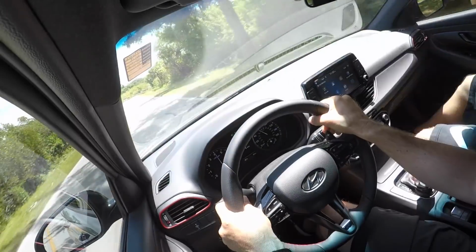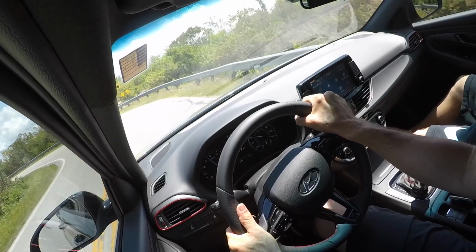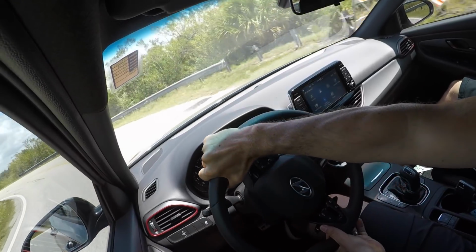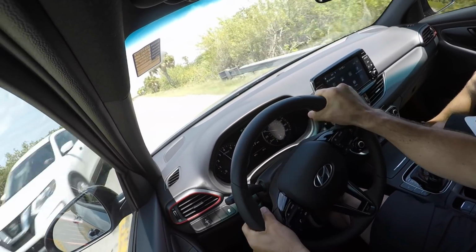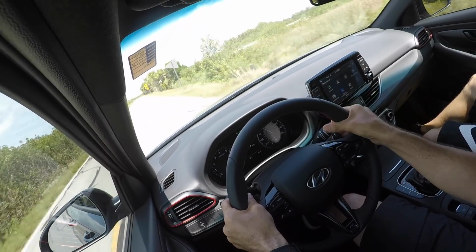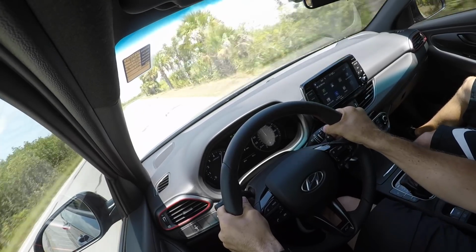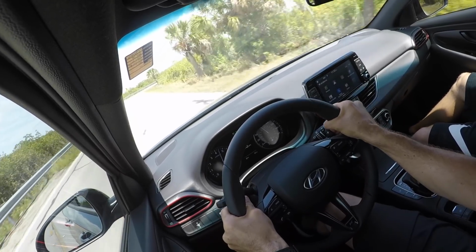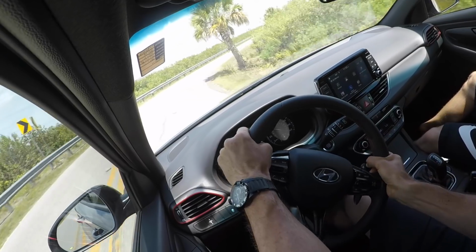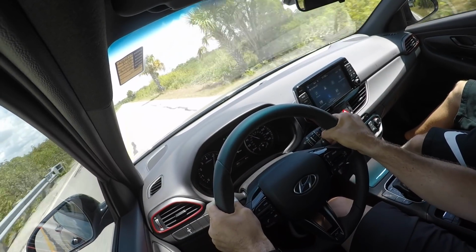Brake modulation's great. The brakes feel good. Now, over a long course of tossing this all over the place, how would they feel after that? I'm not sure, but for right now, they're feeling really great. Coming out third gear, shifts very quick with that DCT. On the brakes, downshift. Tip it in, nice, very nice feel from the front of the car.